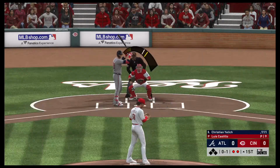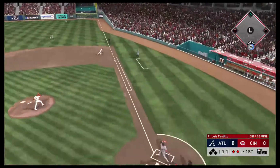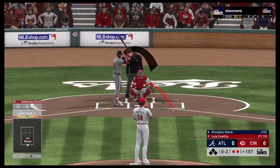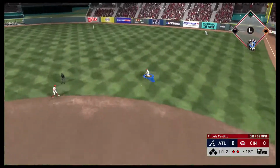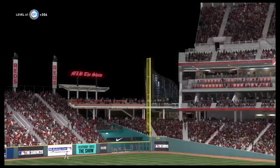Christian Yelich is in with 2 away here as this one swung on and missed for the first strike. Behind 0-2 now. Ground ball right side, straight into the shift. Throw in time, and the side is retired.